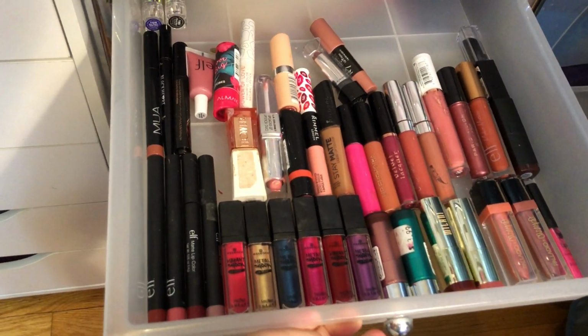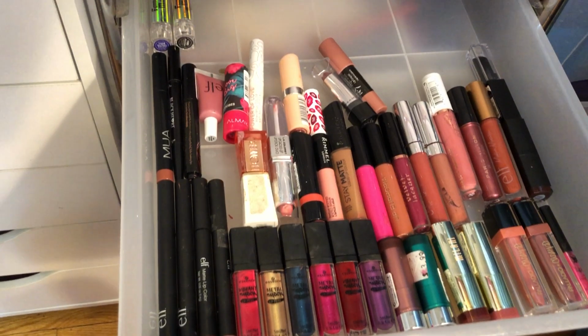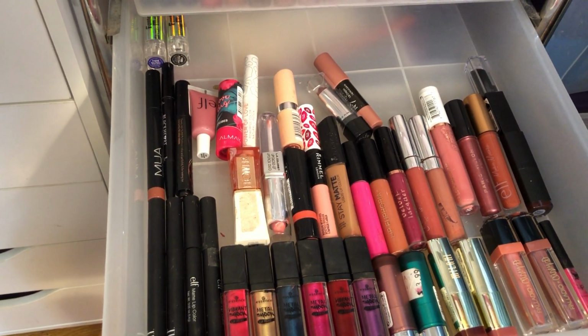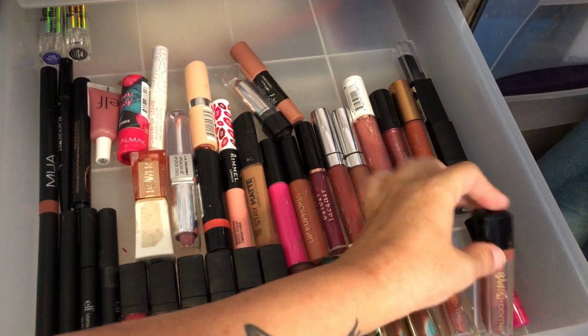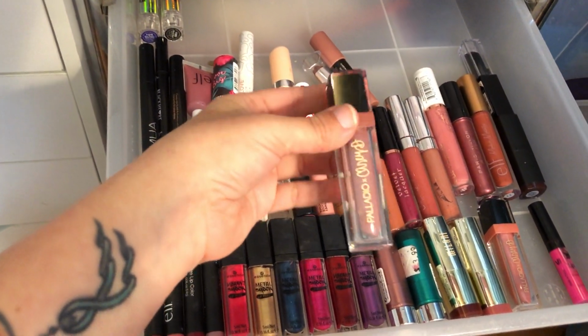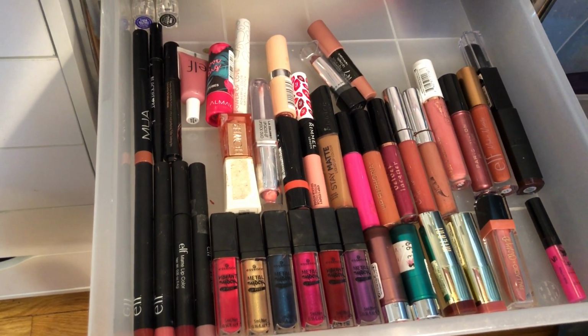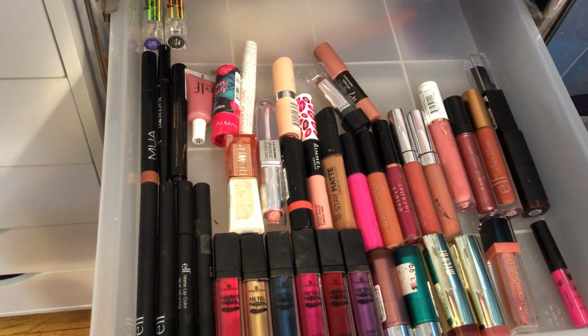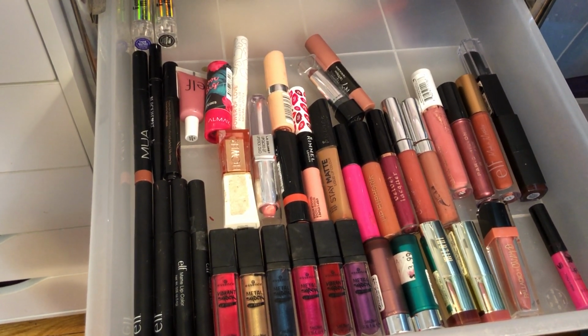And then this is just like my miscellaneous drawer, where I only have a couple products of each of them. Let's do this Casey Holmes and Palladio lipstick. This one is in Rescue. It's a really, really great formula. If you can still get it, I highly recommend it. And I think that's going to be it for that drawer.